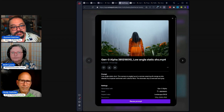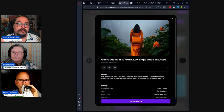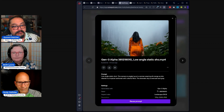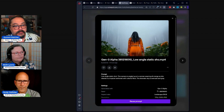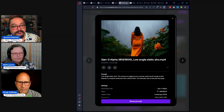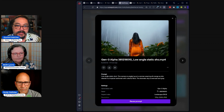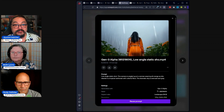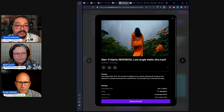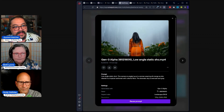As you can see here, the prompt is low angle shot. So as part of their structure, establish the kind of camera movement that you want, or camera angle. The camera is angled up at a woman wearing all orange as she stands in a tropical rainforest with colorful flora. The dramatic sky is overcast and gray. All right, so this is their very first prompt to give you an example of their structure and a sample for you to try. I found it interesting.